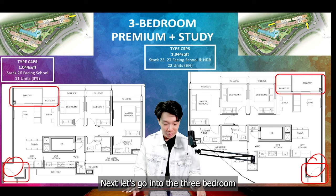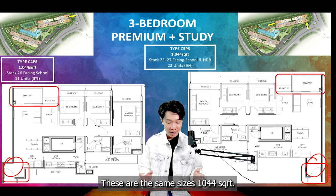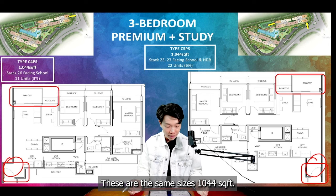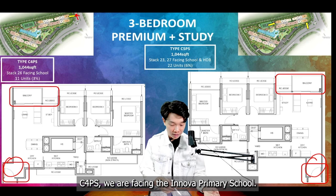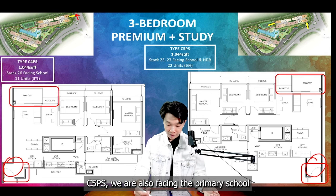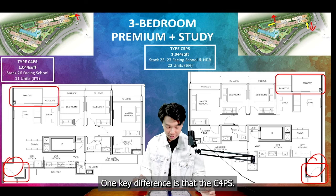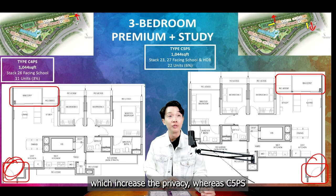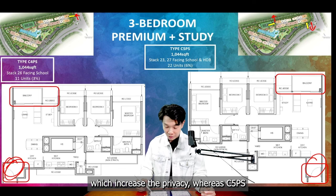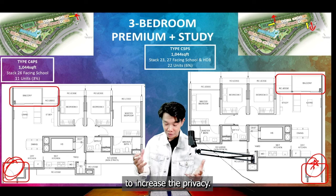Okay, next let's look into the 3-bedroom plus premium. The C4PS and C5PS, these are the same sizes, 1044 square feet. In terms of facing, they are quite similar. C4PS, we are facing the Innova Primary School. C5PS, we are also facing the primary school and also the HDB estate. One key difference is that the C4PS, we do have a nice foyer over here, which increases the privacy. Whereas C5PS, we do not have that foyer to increase the privacy.